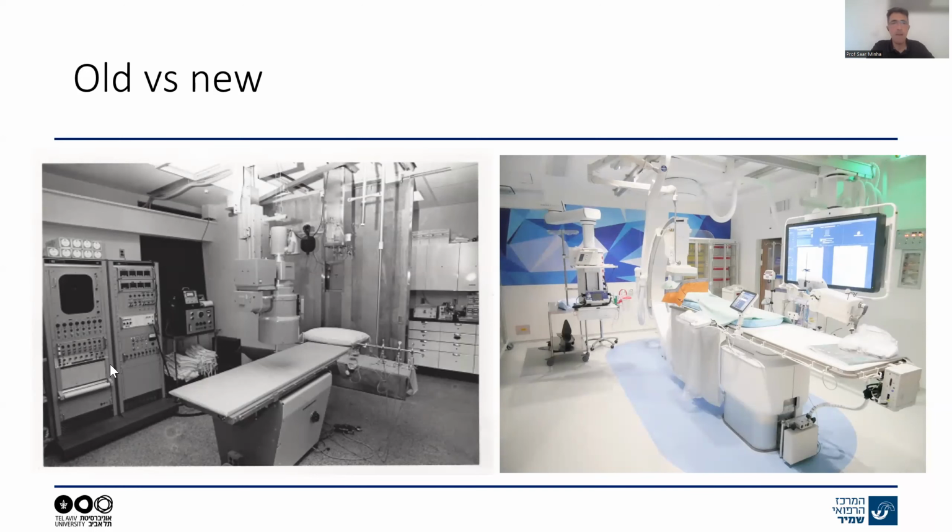All the equipment that you can see here was used to demonstrate all the data that was collected by the intensifier. On the other hand, this is a very, very new and beautiful lab. This lab specifically was installed in 2018. Today you have your flex arm, but basically it looks about the same.